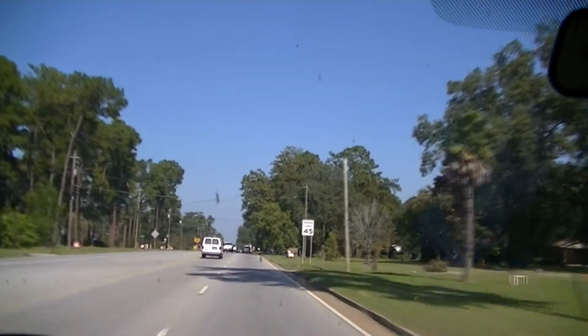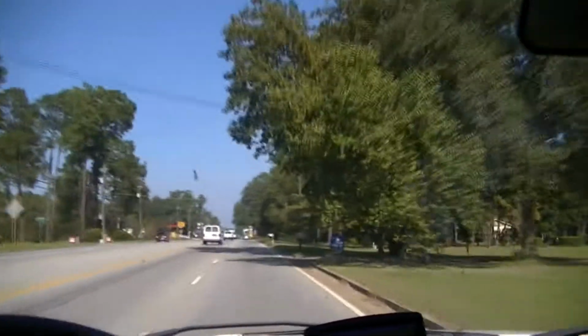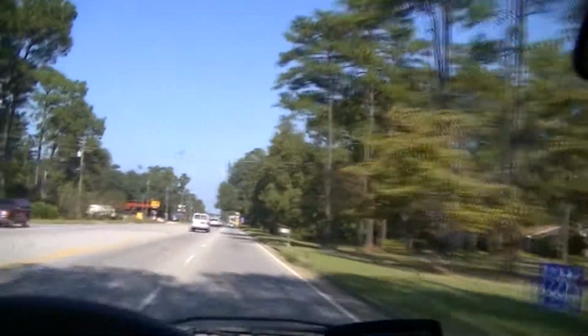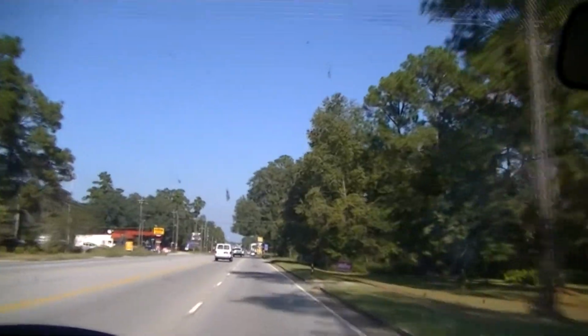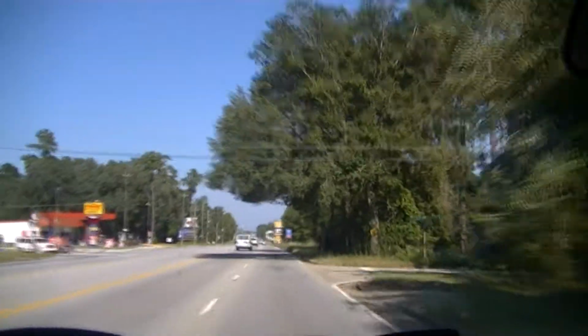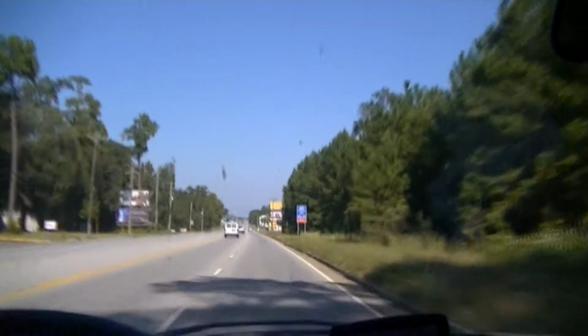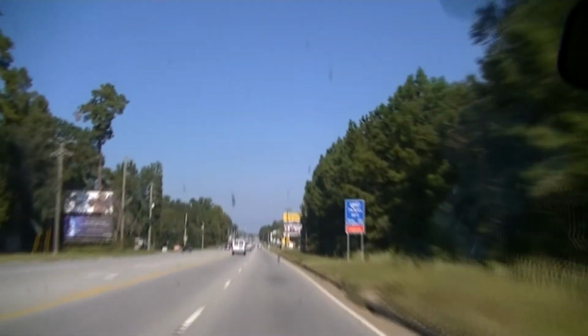Neat how these TomTom GPSs pick up the speed limit. As soon as you see a sign, if you look at your GPS, it'll switch to that number. It's kind of amazing that they can have that technology.